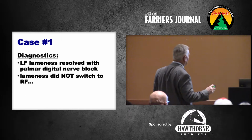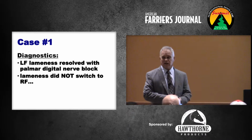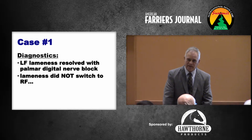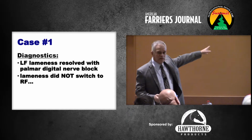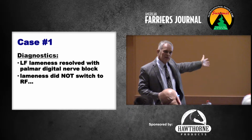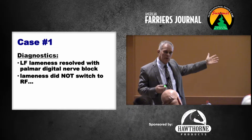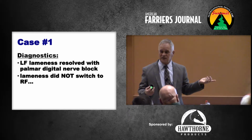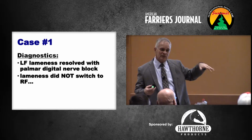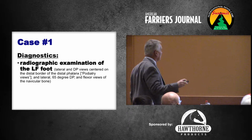Okay. We went ahead and did a palmar digital nerve block. That's the nerve block that isolates the foot. When we did that, the left front lameness resolved. And again, whenever we block a foot, we always wonder, is it going to shift? And this horse, it did not shift. So it was left front lameness that we isolated to the foot.